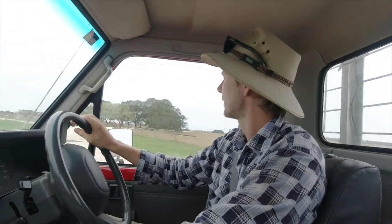We're headed up to the high ground, up to their other bit of land, to go and feed the cows up there and do a bit of work. Driving a Land Cruiser now. Driving the Land Cruiser Ute. Pretty fun. Bit different to the Defender.